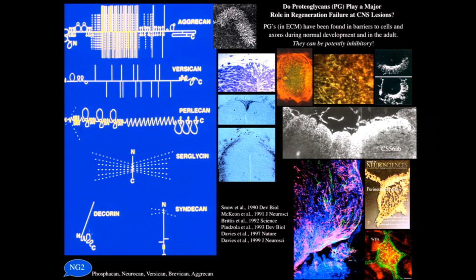It's a fibrinogen TGF-beta complex that comes out, stimulates the astrocytes and other cell types to make this stuff. And their job is to wall off the lesion. So they're building a wall, but it's in a gradient. Another place where proteoglycans are present is in the so-called perineuronal net.